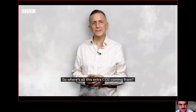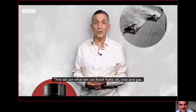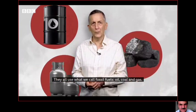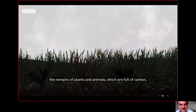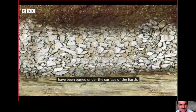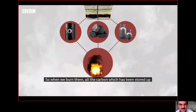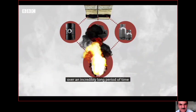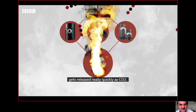So where's all this extra CO2 coming from? In short, it's from modern life. Factories, cars, aeroplanes, large-scale agriculture. They all use what we call fossil fuels: oil, coal, and gas. Now, over hundreds of millions of years, the remains of plants and animals, which are full of carbon, have been buried under the surface of the Earth. Some fossils eventually turn into fossil fuels. So when we burn them, all the carbon which has been stored up over an incredibly long period of time gets released really quickly as CO2.